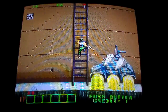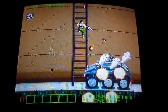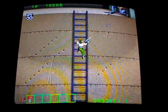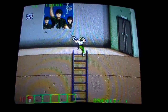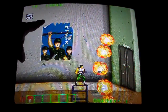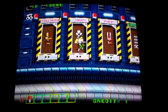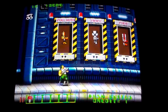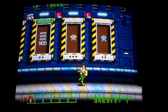I don't think it'll let you shoot straight down from the ladder. What? What's up with this? What are they saying here? What is with this? Pick a weapon. Three-way. How do you pick it? What? Oh, I don't have enough keys. That's my problem. I can't pick anything.